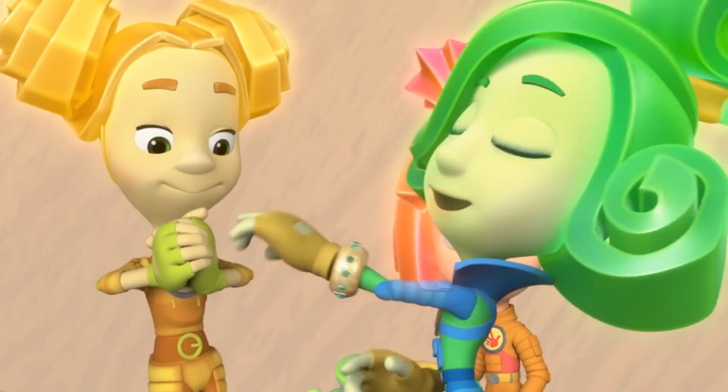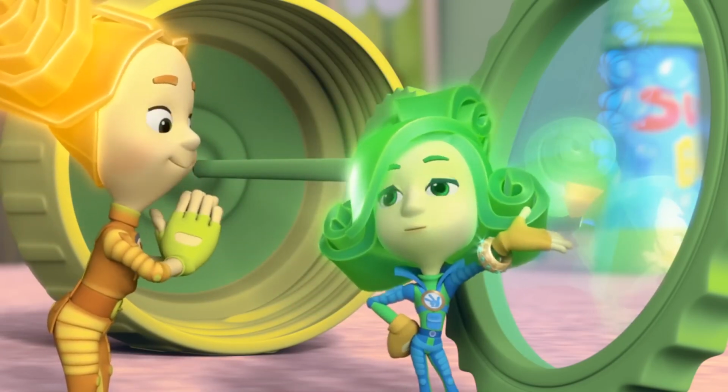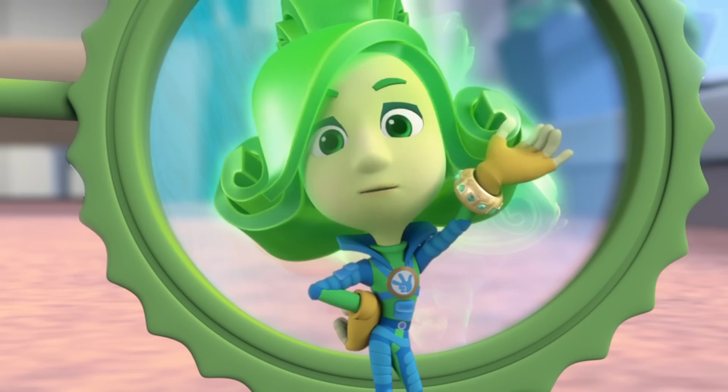Simka, Tula, check it out. It's pretty, isn't it? Oh, splendid. It's nothing but a trinket. It's completely useless. Useless?